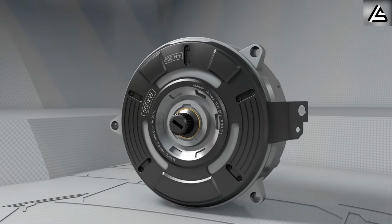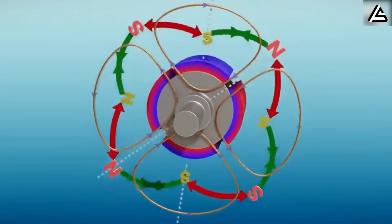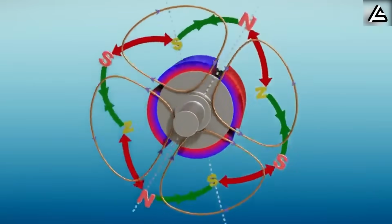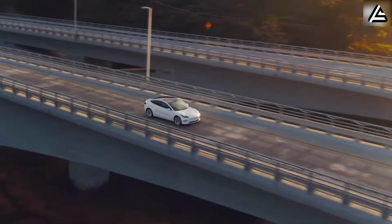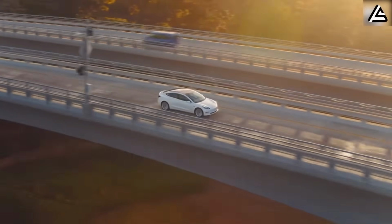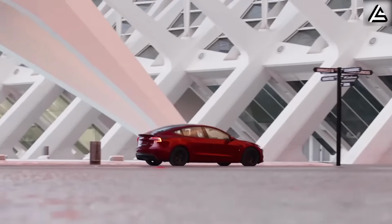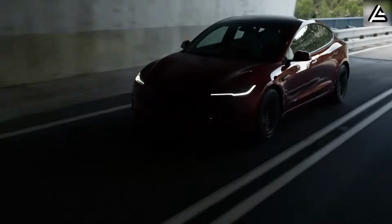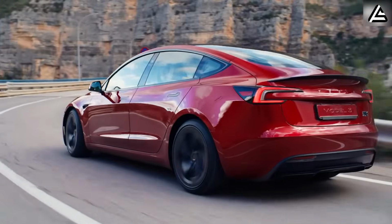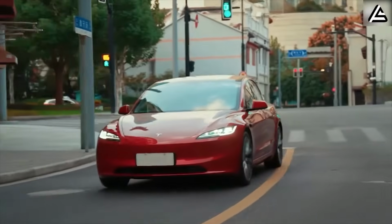Instant torque is another major advantage. Axial flux motors have a shorter magnetic path and flatter construction, allowing them to deliver torque more directly and with faster response times. This results in sharper acceleration, especially at lower speeds where electric vehicles naturally perform well. For Tesla's Model 2, this means quicker 0 to 60 miles per hour times and smoother responsiveness in everyday driving situations, whether navigating city streets or merging onto highways.